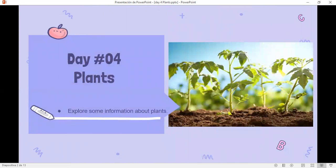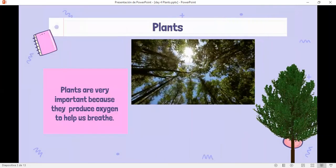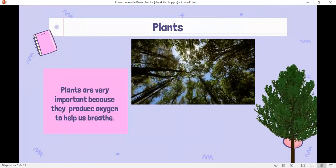Day number 4, plants. Explore some information about plants. El día de hoy vamos a explorar información acerca de las plantas. Let's begin with some information about plants.